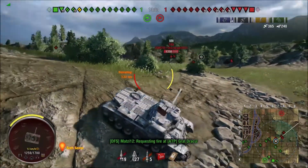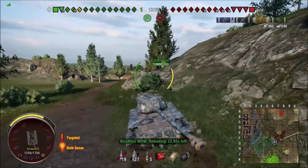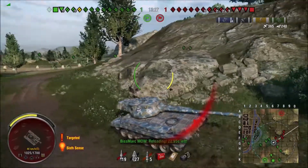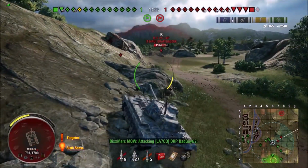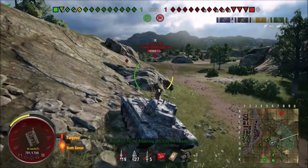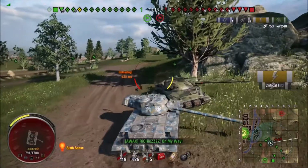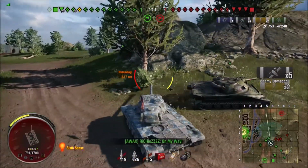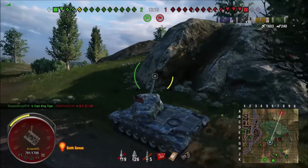Anyhow, I'm in the M46 Patton. This tank means a lot to me. This was the first medium line that I went up, and I think the hidden gem in that entire line, and it's a great line. I didn't enjoy the Pershing that much. Perhaps I'm a different player now. If I went back and played it, perhaps I would enjoy it more so.